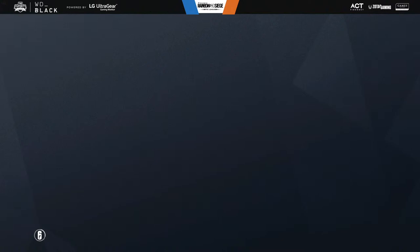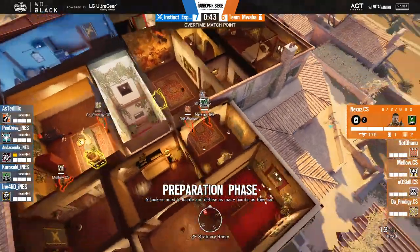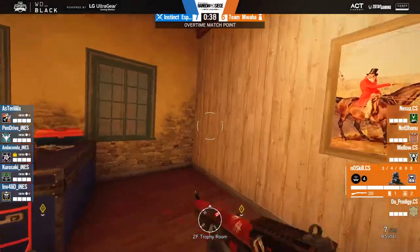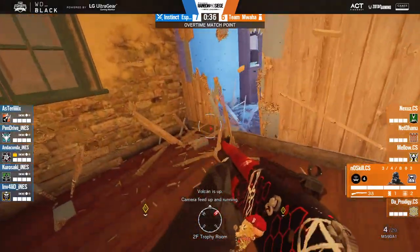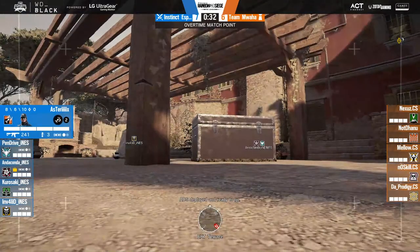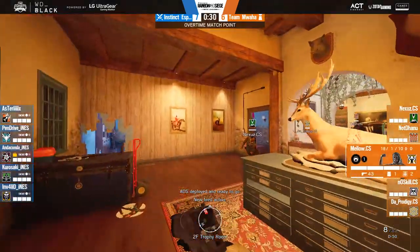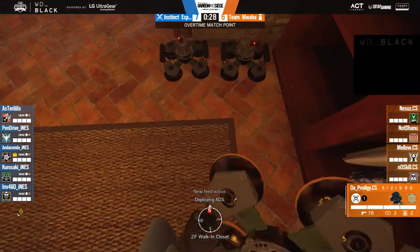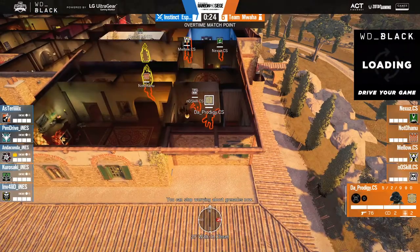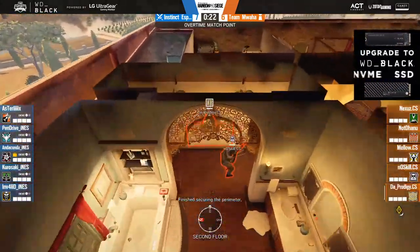Match point, overtime match point is in favor of Instinct Esports. As we're going to be commencing round 14, Instinct Esports will be on attack. The site is going to be second floor trophy room. This is definitely going to be interesting. And what's more interesting is we're not going to be seeing a Vamai and a Jaeger combo, being heavily favorable with that deployable shield on the closet, but it's just Prodigy.